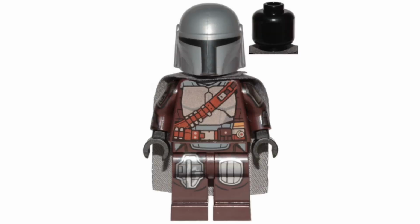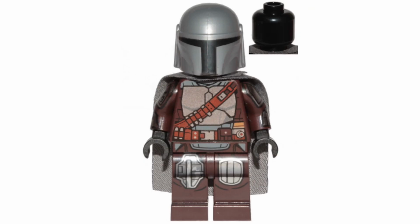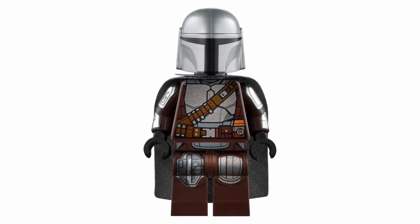Kicking it off at the number 10 spot, we have a figure that actually came out this year in 2021, and that would be Beskar Mando. I remember the community was going pretty crazy over this figure since arm printing has become something of a privilege rather than a commonality, so that metal plating on his arm is definitely something worth mentioning. Now, this figure came out in the Trouble on Tatooine set, and let's be honest, the only reason that set sold as well as it did was because of this figure, since no one gives a shit about this thing.